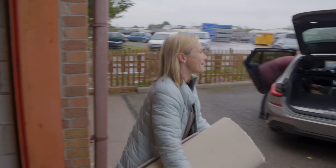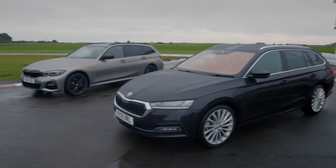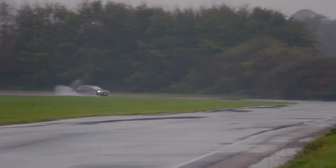We'll see how big they are and how easy to load. Don't you worry about me, I'll be fine. The carpets are heavy, aren't they? And finally, we'll head to the track to gauge their performance. I mean, there's no way this will be faster. Oh, look at that nasty puddle there. Oh!